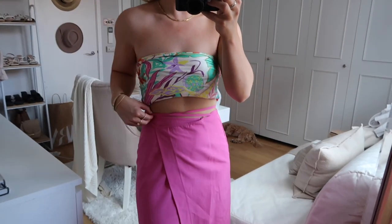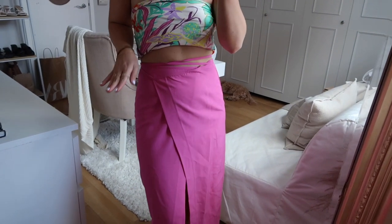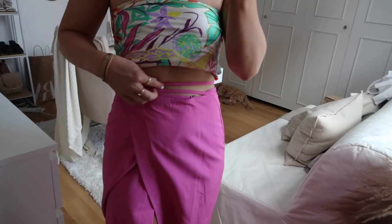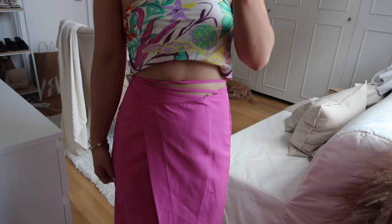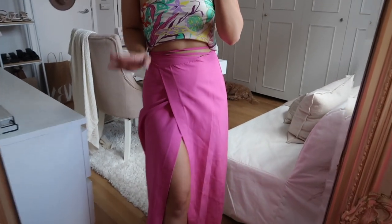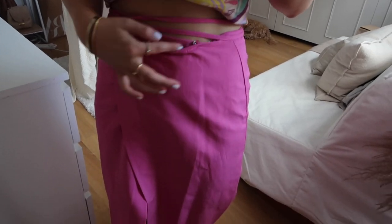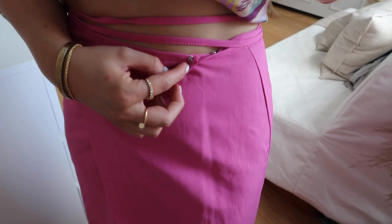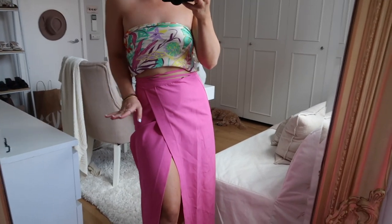And then I did also get it in the skirt. This is the exact same colour and material, and it comes as a set in case you don't want the trousers. It has this slit, and then it has these kind of ties here, however you want to tie it, and then at the back. But I'm going to return this just because I feel like I much prefer the trousers. And the fastening on here is really weird, as you can see. The buttons show, and I feel like it's already kind of hanging off. So definitely going to return the skirt. I feel like the quality just isn't there for me.